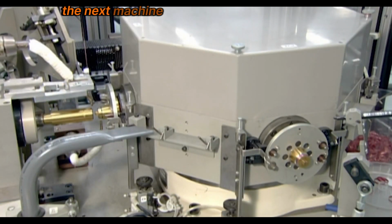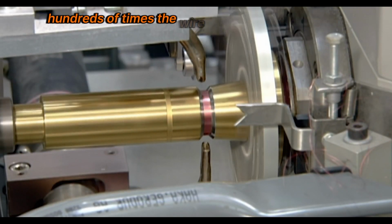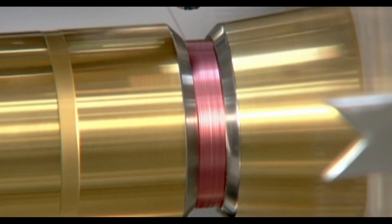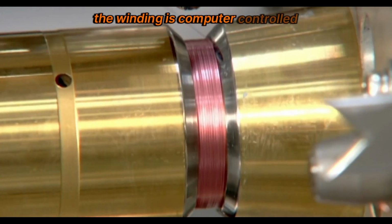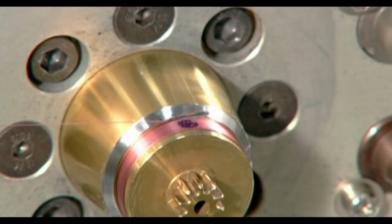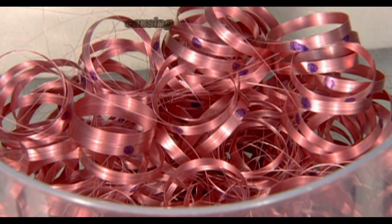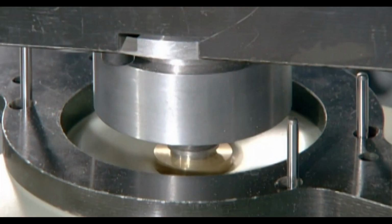The next machine winds copper wire around a cylinder hundreds of times. The wire is as thin as human hair. The winding is computer controlled to produce a critical component, the headphone's voice coil. When magnetized by an incoming signal, the voice coil vibrates a diaphragm, causing it to emit sound.